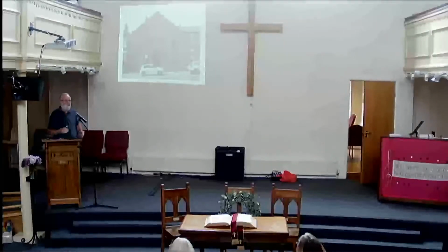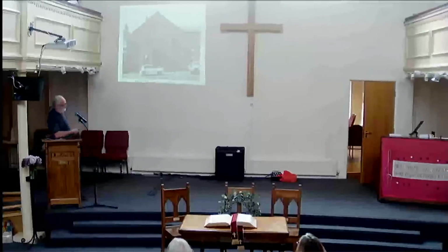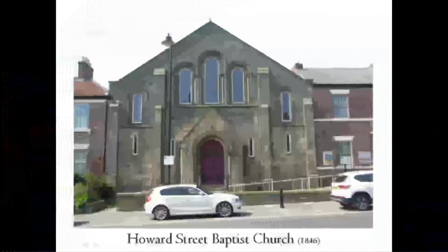And what Dobson created when he built the church, I think, is quite a bold buttressed facade. You can see here, it's a bold buttressed facade in stone.